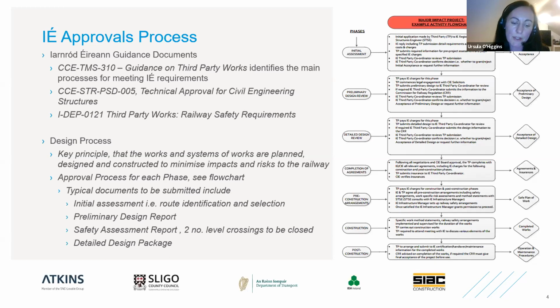And then once the route is selected, we prepared a preliminary design report and a safety assessment report. And I suppose one of the issues that we had, well, it wouldn't really be called an issue, but upon submission of our safety assessment report, there was a condition associated with the outcome of that approval process, in that two level crossings that were very close by to the proposed crossing point of the bridge, Éireann Road Éireann placed a condition that both of those level crossings had to be closed.